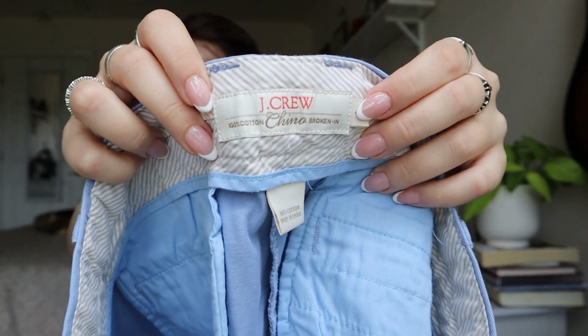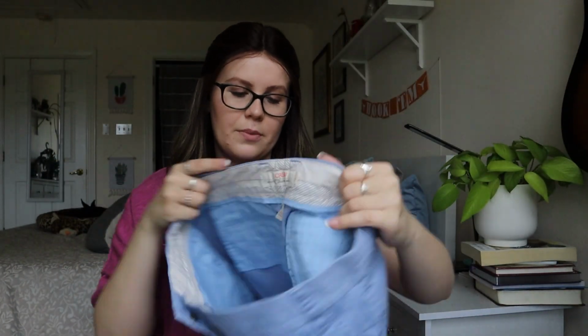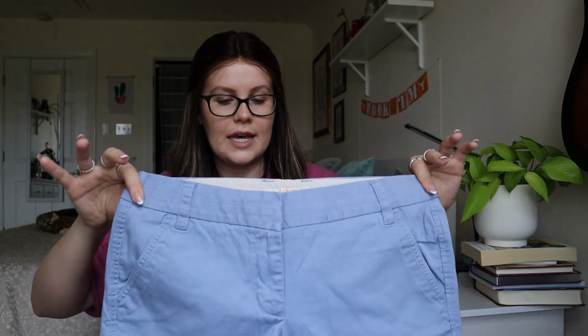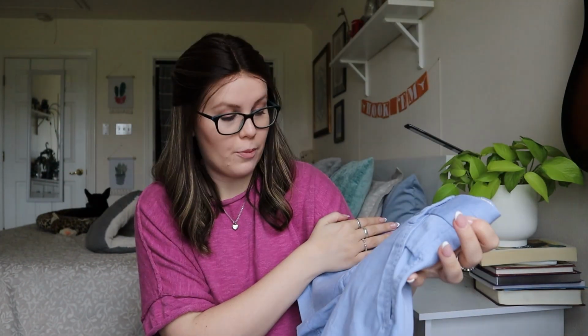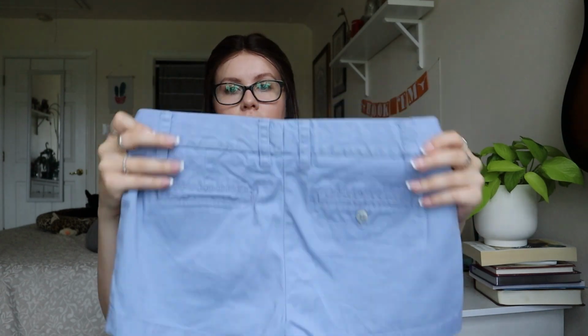Is it gonna focus? There we go. It looks like an older tag. I'm not 100% positive, but I probably will list this one. Maybe, if this box turns out really good and I have a lot of stuff to list, I would send this to a thrift shop or try and bundle it with something else. But I could list this. I'm not opposed to listing this. Some chino shorts.